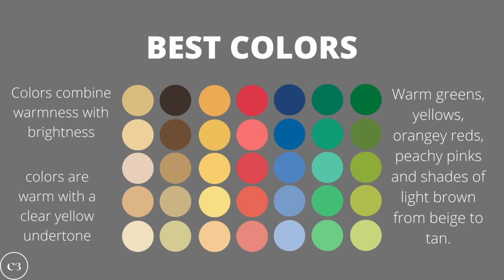So now let's move on to your best colors. This color palette is going to combine warmth with brightness. So this season falls at the warmest and the most golden end of spring. Therefore, colors that are warm with a clear yellow undertone are going to really make you look amazing. Cool colors, in this case for you guys, are not going to be the colors for this palette.